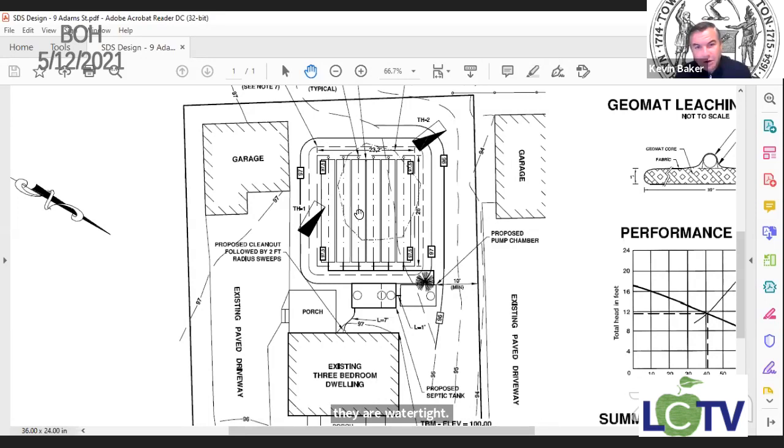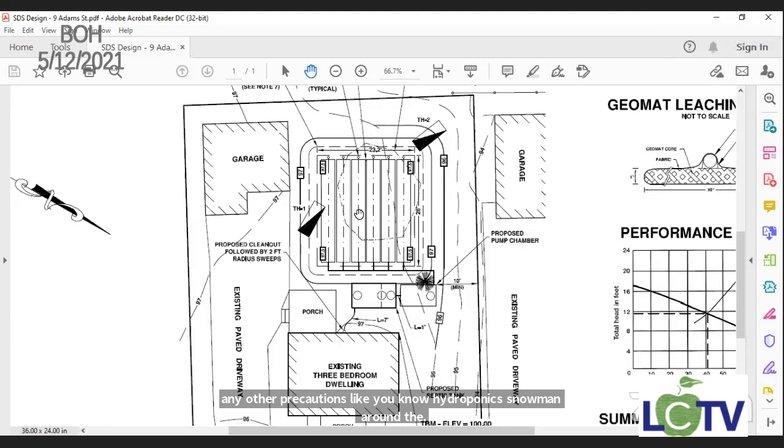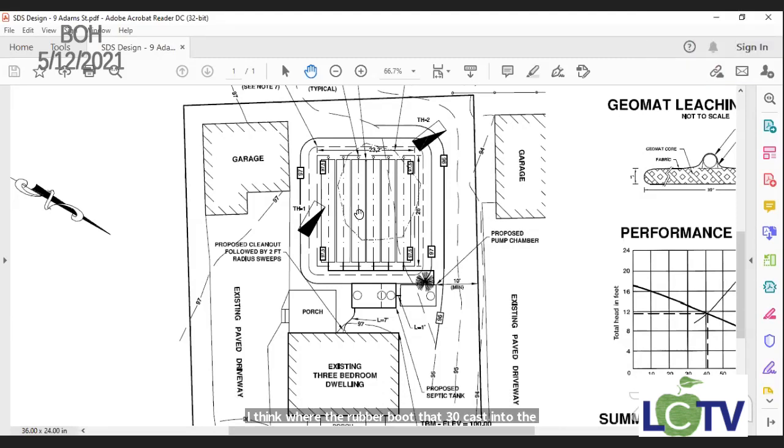Are there any other precautions like hydraulic cement around the inlets since they're going to be 12 inches from the groundwater? I think with the rubber boot that's already cast into the tank and then it gets clamped onto the pipe, I don't think the hydraulic cement's going to stick to the rubber very well. I don't think you can beat the rubber boot. Okay.